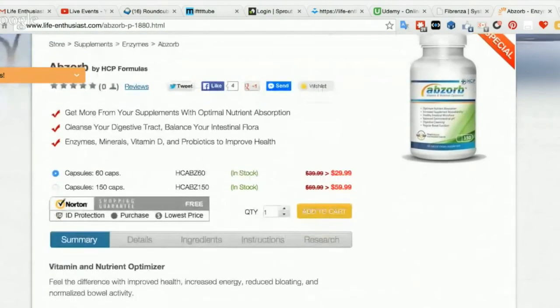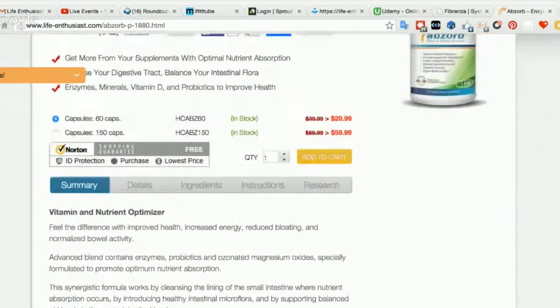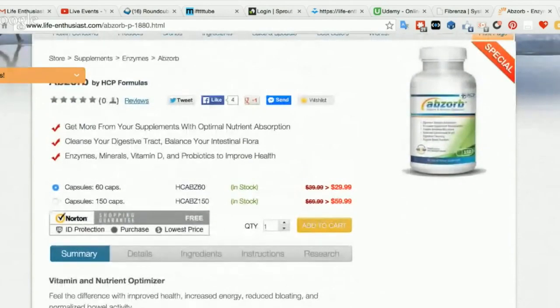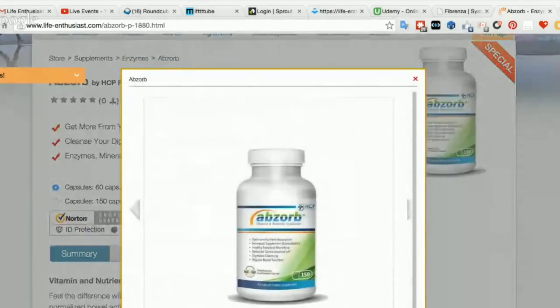A very common question when people walk into a health food store, or when people talk to their doctors, is, hey, I want to invest in my health. I want to eat the right foods, take the right supplements. Where do I start? Abzorb is that starting point. It is a top-to-bottom, front-to-back, start-to-finish GI health product. And these same people that are asking where do I start are probably going to have a few things going on in their gut.